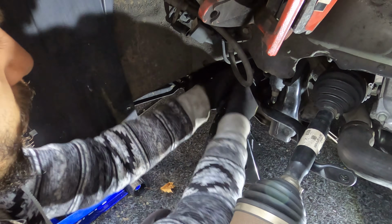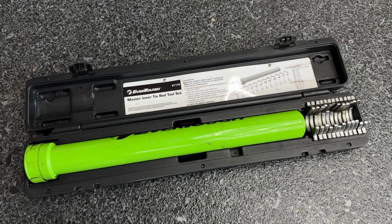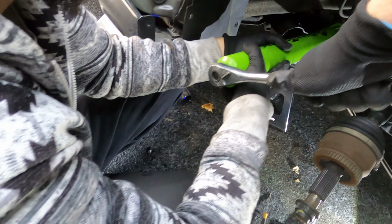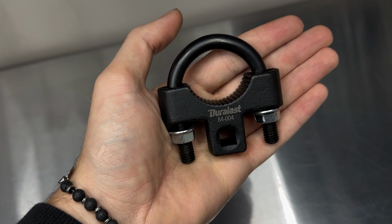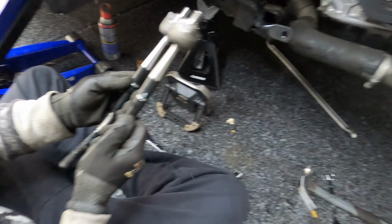The most important part is to have the right tools, which of course I didn't, and I had to run to the nearest store. I rented the inner tie rod removal tool, and after an hour of trying to remove the inner tie rod, we had no luck. There was something wrong with that tool, so I had to run to the store a second time and grab this one. And it worked right away.